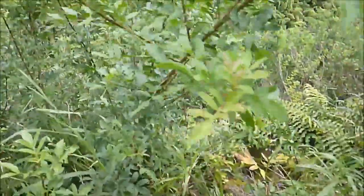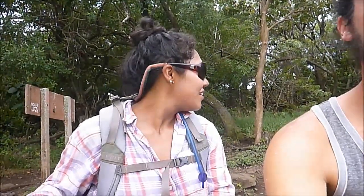You can see the leaves. But yeah, so just taking a little break. Just enjoying the weather, having a good day. Sweating a lot. Sweating a lot, it's very humid.